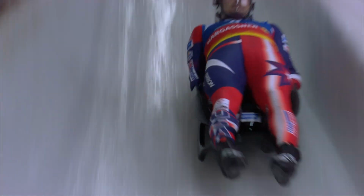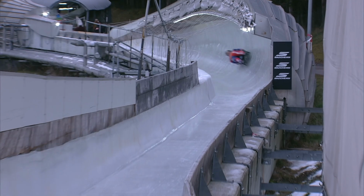Corner 9 looking to get a little more challenging as this race moves along.